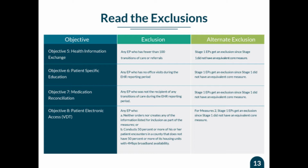If you don't store any order or create any information that's listed, such as if you basically don't record the patient's allergies, medications, all the things that are required to be shared with the patient, then you can get an exclusion. As I said, not many would be eligible for that. And if you conduct 50% or more of your patient encounters in a county that does not have 50% or more housing units with 4 Mbps broadband, so if there's a lack of broadband in your area, then you could be eligible for an exclusion to this patient engagement measure.